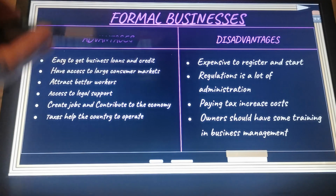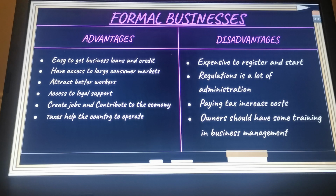They have access to a large consumer market. Formal businesses have a lot of consumers. If you just look at McDonald's, you guys know how popular McDonald's is. They have a lot of clients going there, supporting them, buying from them. They attract better workers. It's safe for workers to apply at a formal business because they know they will get minimum wage. They know there are structures in place. They know they have a fixed address. They know that they have to apply all the laws, so they will treat you the way they are supposed to treat you. They have access to legal support.